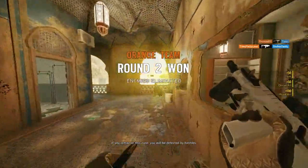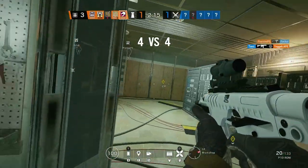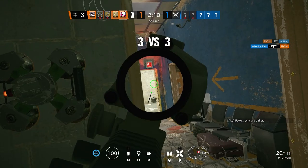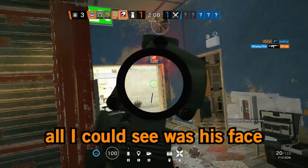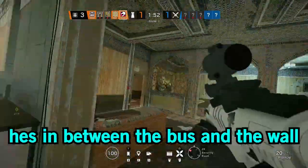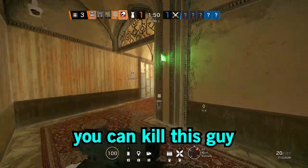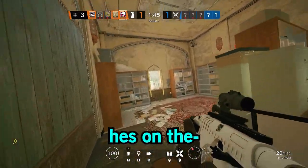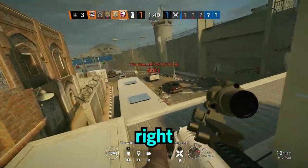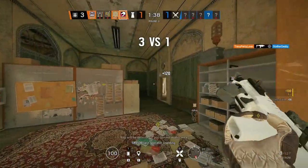Main in this zone, you will be detected by hostiles. Alright, I'll be right back. That guy's the same color as the air. That's just amazing. Dude, that is amazing. All I could see was his face. That's not the same color as the air. I'm reloading! Yo, he's by the bus. He's in between the bus and the wall. If you jump out AC, you can kill this guy. He's looking at my camera. He's on the front, the northwest side of the bus. You will be detected if you remain. Right, to the right. Four.